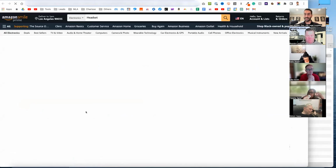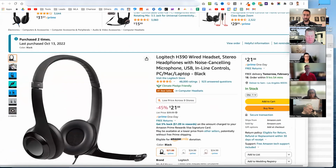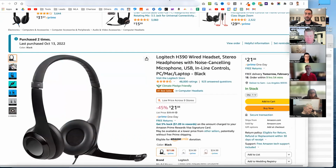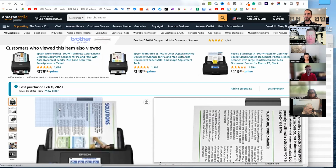Headset. Make sure your intakers have a good headset. This is a very good one. Your intakers, anybody who takes calls, needs to have a good headset. For your own audio, I recommend a microphone that sits on the computer. But if you're going to be talking on the phone a lot, then this could be a very good one. And scanner, the Fujitsu ScanSnap is probably the most popular one.